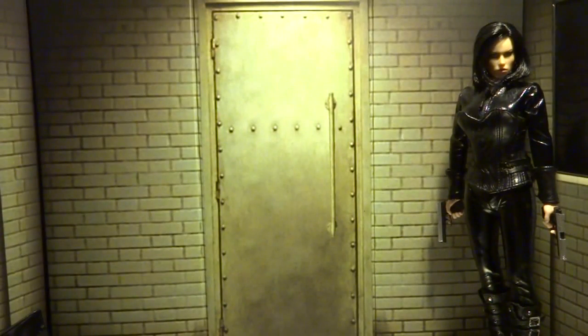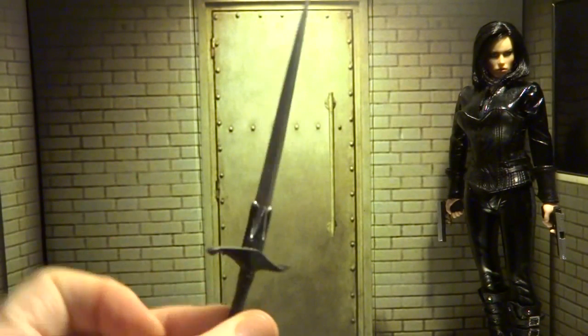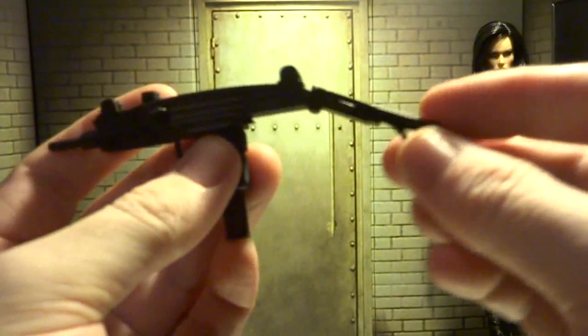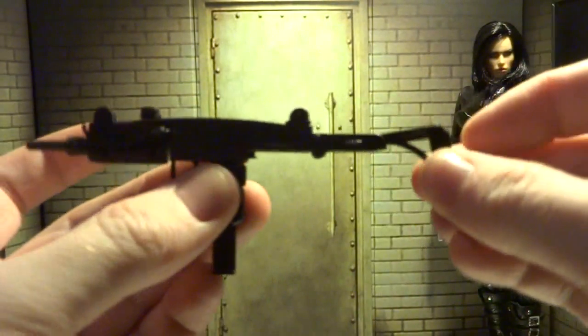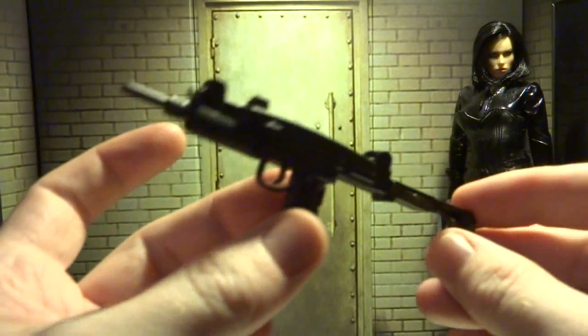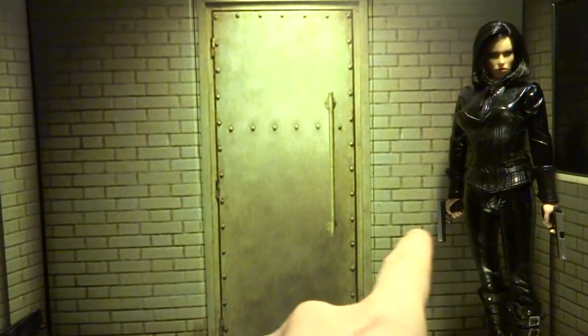Came with some awesome weapons, I couldn't believe what she came with. She comes with a sword, you can use that for the crow maybe, or Selene. An Uzi that actually has the foldable stock thing, you know, for recoil. Awesome. She comes with loads of guns, she's holding the two guns there.